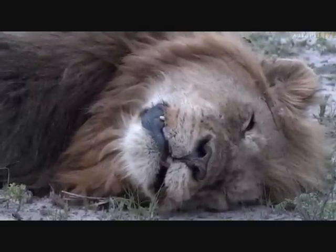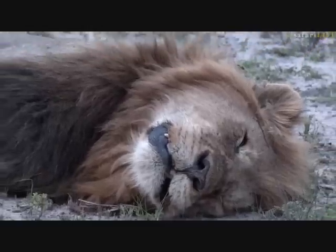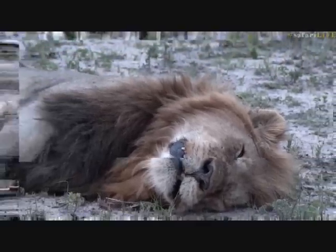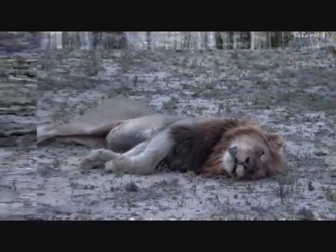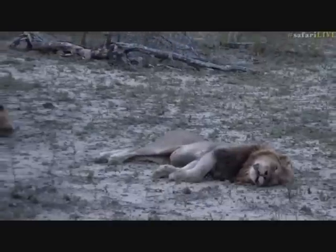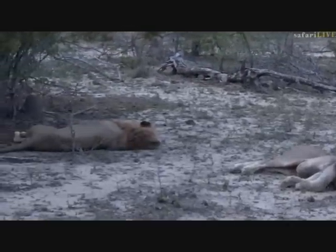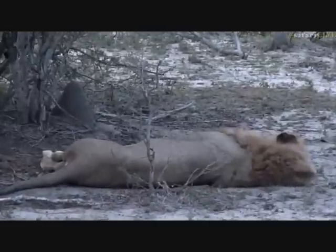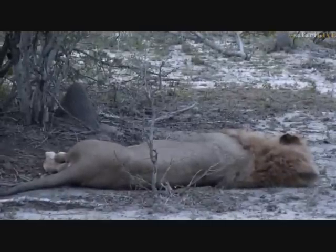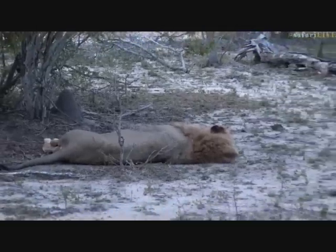They're actually part of a coalition of 4 brothers. Now, I'm not too sure where the other brothers are. They're possibly in another territory, which means another part of their home range. So lions have these areas that they patrol, that they protect, and they try and keep other lions out purely for competition. They don't want other big males around. And together, the 4 big males provide a strong front to keep other lions out.